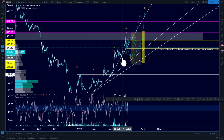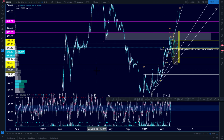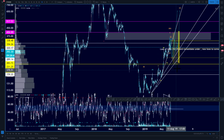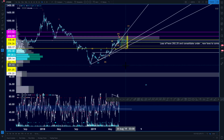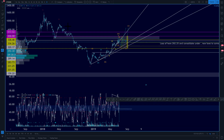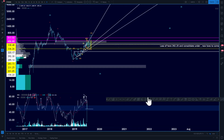Invalidation to me would be a consolidation underneath 230 on a higher time frame, and or a move below 200. Any move below 200 to me will be super bearish. The loss of this trend line or move below 200, that's super bearish. Time aspect of that, I don't see a good count that really matches that as an ABC.